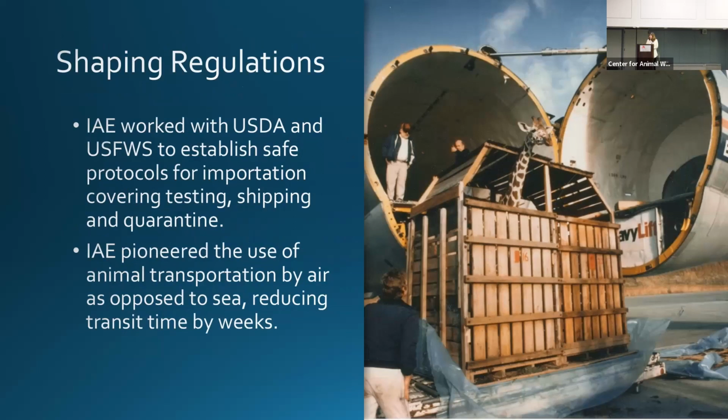In the early days, we were doing it by boat, and I worked with USDA to establish the first protocols to bring these animals in by airplane. Now, this was very early on, where you can see it's not vector proof. Today, if we were able to import giraffe, which we're not at the moment, these crates would be completely vector proof, screen covered, and so they wouldn't have any vectors.